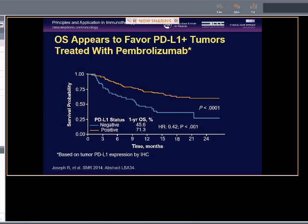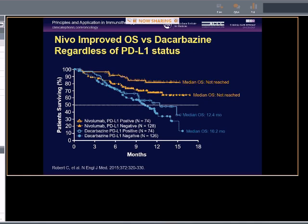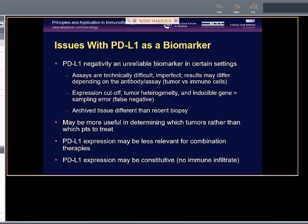Although, admittedly, take a look at the difference in survival in this study presented about a year ago. You can obviously have a better survival if you're PD-L1 positive than negative, but you're still going to do better if you're PD-L1 negative receiving a PD-1 antibody than receiving, say, chemotherapy. Because look at this. This was in the original first-line study of nivolumab versus chemo. Whether you're PD-L1 positive or not, in the open triangle or the closed triangles, you do better than chemotherapy. So don't use PD-L1 staining other than as a research tool.